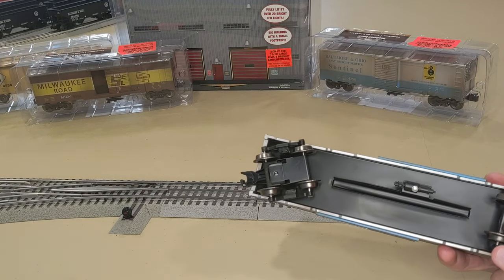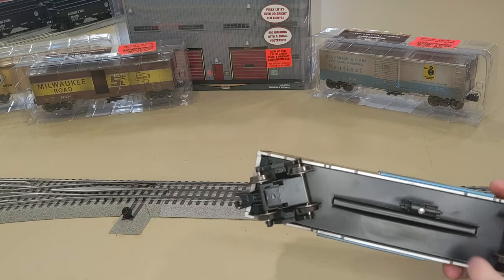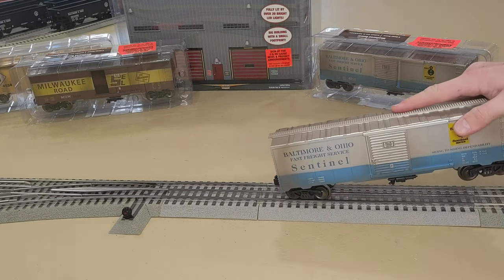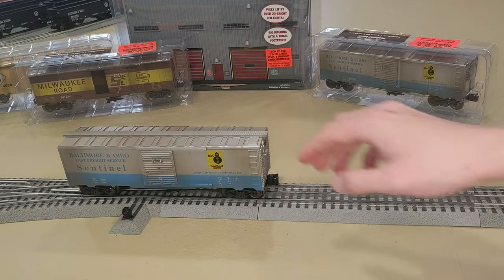These are nice die-cast trucks. Has some frame detail here. This little air pump, or some kind of tank pump, I don't know what it actually is, but it just looks really good. And I got two of them. So here's one, and I'll open up the other one.